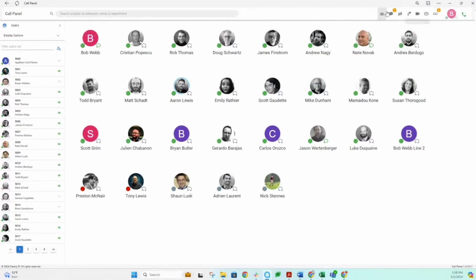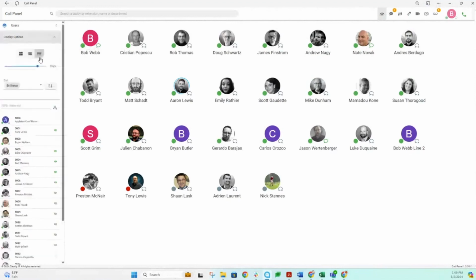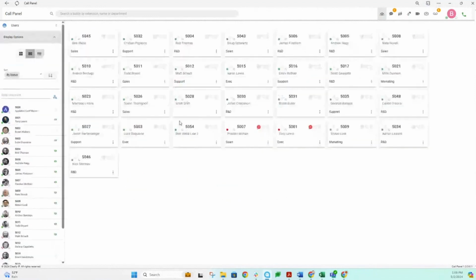From there, I'm going to jump over and look at our users. You can see I have a number of users on my screen that I can track. I can see what their status is. Do they have a device registered in the system right now? Are they online with chat as well? We have multiple display options. This is the simplest display option. You can go to a medium-sized card option and a large card.